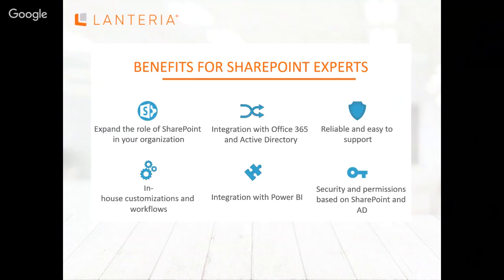Number four, customization. Each company is unique, again, with their own specific goals, and a lot of systems force you to align with their pre-built design. But with Lanteria and SharePoint, you can customize the system in-house to align exactly with your business workflows. Number five, integration with Microsoft products. It's a great benefit when your HR solutions can be integrated with your business tools, such as Microsoft Office, Power BI, or SharePoint. And number six, security.